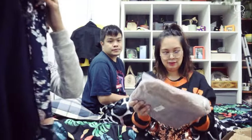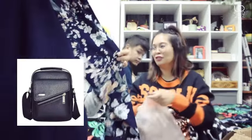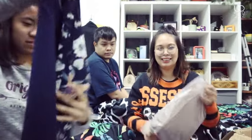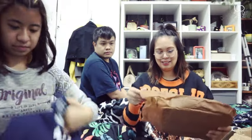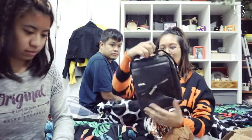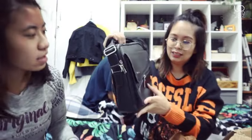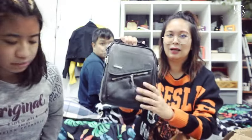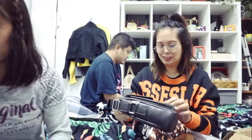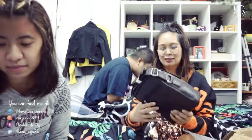So another bag, I think. Yeah, it's another bag. Cross bag. Ah, I know for who this is. This is a black cross bag. Also very business type cross bag. I think he needs a new bag to change his old bag because it's really old. Sabi ng nanay mo.